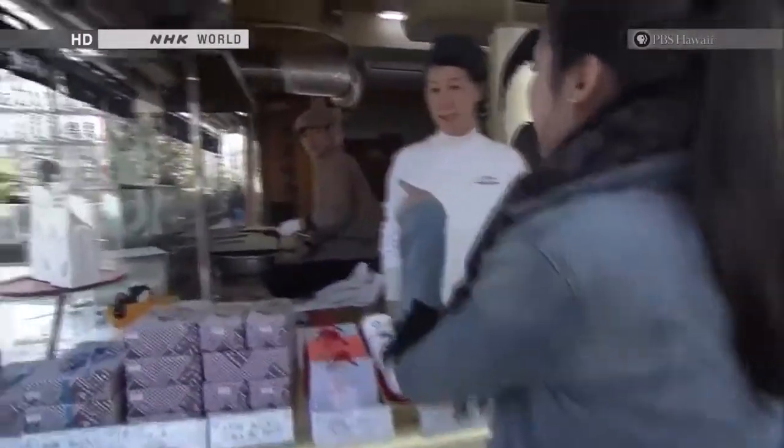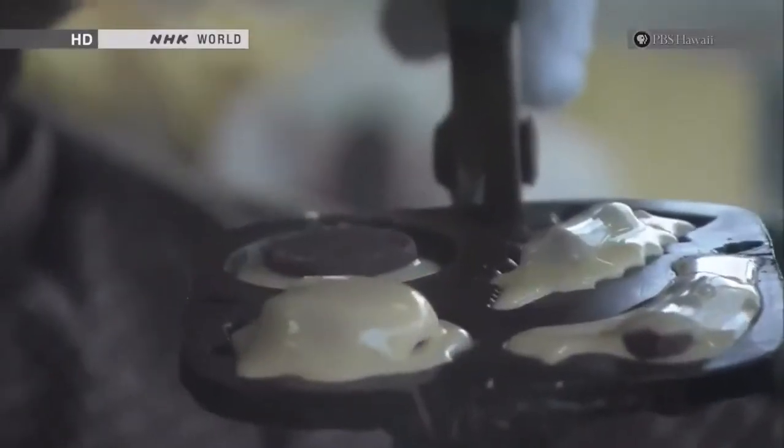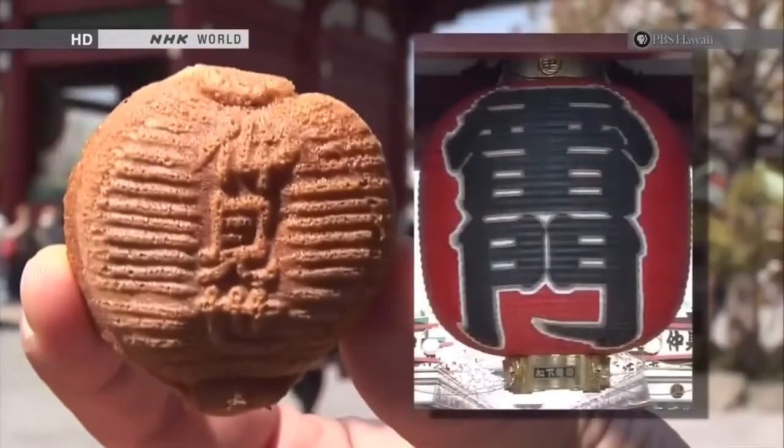This shop sells ningyo yaki, a classic Asakusa sweet. They are Japanese cakes stuffed with sweet red bean paste, and here molded in the shape of various Asakusa landmarks. Like this one, it's the giant paper lantern hanging from Kaminarimon.